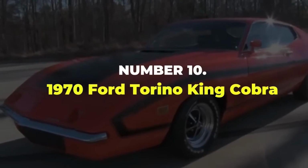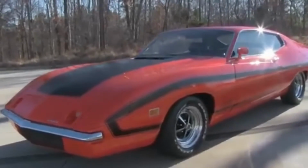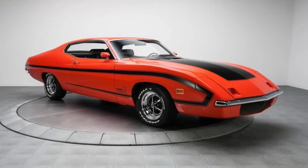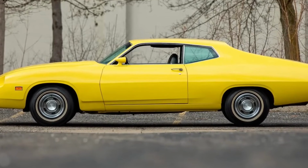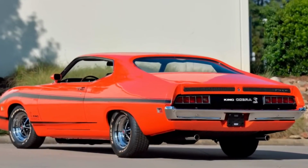Number 10. 1970 Ford Torino King Cobra. Next on the list is the 1970 Ford Torino King Cobra. With the dominance of the 426 Hemi-powered Dodge Charger Daytona and Plymouth Superbird in the late 60s, Ford sought to create a vehicle that could not only compete with but also surpass these aerodynamically enhanced muscle machines.